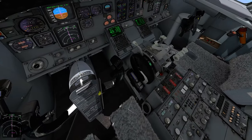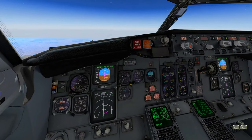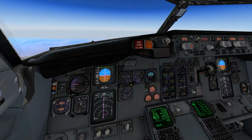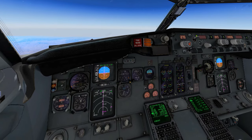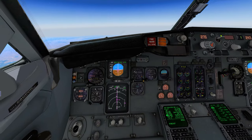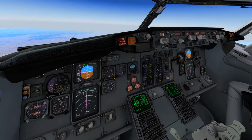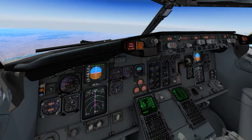Gonna take the range down a little bit more on the nav display. There it is. And now it's arm. So I'm gonna give it a little bit of manual throttle. Right now I'm manually controlling the thrust. Since we are in arm mode, the auto throttle servos are disengaged, so I can manually control it. It does need a little bit of hand tuning. The VNAV descent performance calculation is not 100% accurate. So I'm gonna fine tune it by hand.